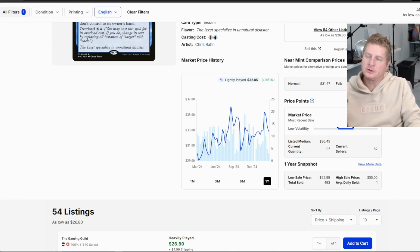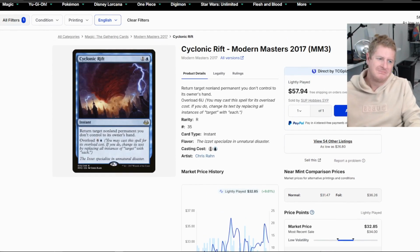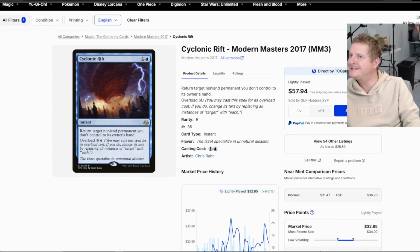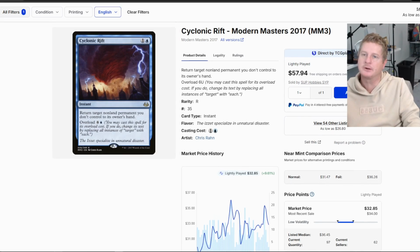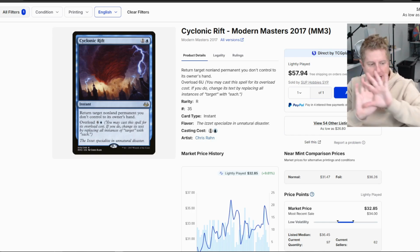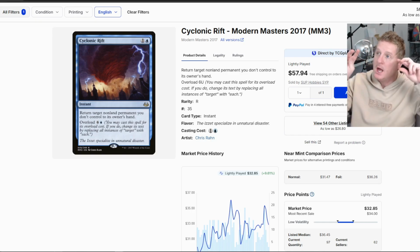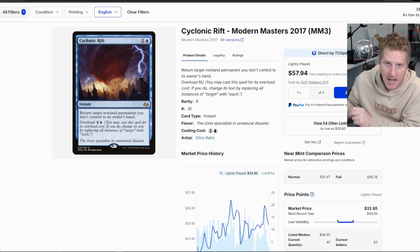Cyclonic Rift is one of those cards. Until power creep takes effect, I'd say it's probably going to be 5 to 10 years. In 5 to 10 years, Cyclonic Rift will most likely be not bulk, but probably a $5, $6 card, because something bigger is going to replace it. It has to. That's the trajectory Wizards is on, and that is the trajectory, unfortunately, that the game has to be on.